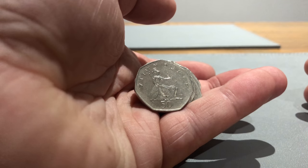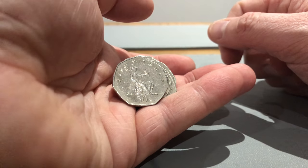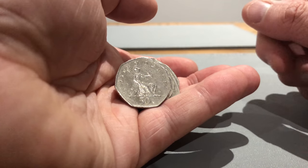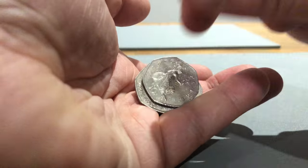Interestingly enough, someone said there's going to be no BUNC, so no brand new uncirculated. So maybe that's why they were labelled first strike, as in they're the first ones off the press. I'm not sure, but hopefully I'll be buying a set of those. Anyway. Enough about 10p's, we're on 50p's today.